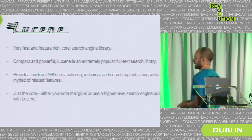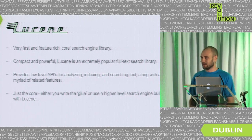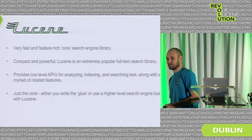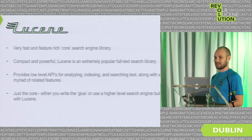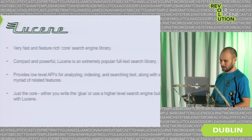So I imagine everyone here pretty much knows what Lucene is if you're at this conference. Very fast search library, fairly small, really efficient, getting faster all the time, really active community, really awesome code, really awesome tests. It's a pleasure to work on this library. It's very tight, very cool.